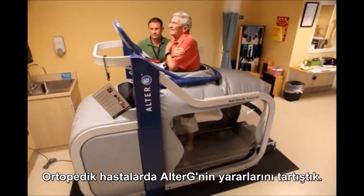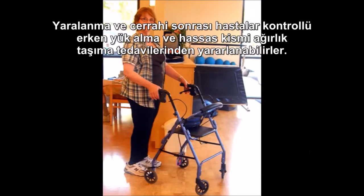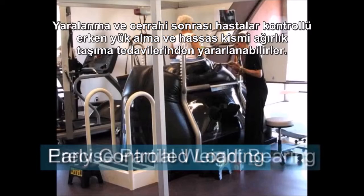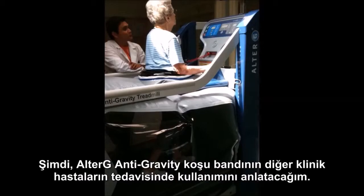We've already discussed the benefits of the AlterG with orthopedic populations. Post-injury and post-surgery patients can benefit from early controlled loading and precise partial weight bearing. Now, I'd like to share some other potential applications of the anti-gravity treadmill for other clinical populations.